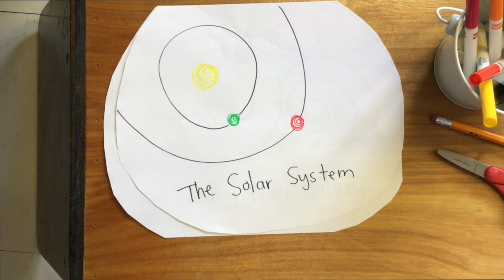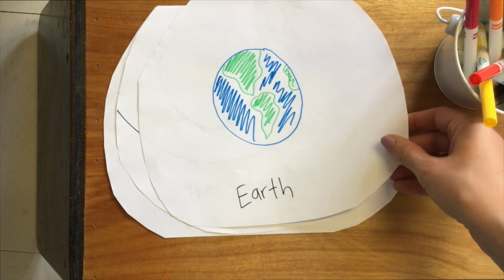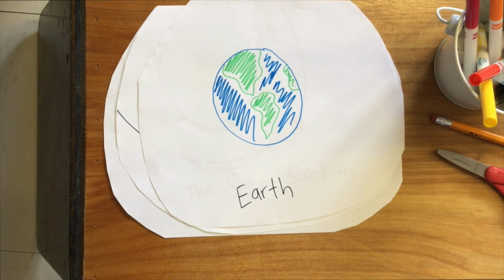As we go in from the Milky Way Galaxy, we have the solar system, a system of planets that orbit around the sun, the solar system. I'm going to cut out a page a little bit smaller than the solar system to make our planet, Earth. We learned a lot about Earth in the past few weeks. We learned about the different layers of Earth, how Earth is made up of living and non-living things, the atmosphere of Earth, and how to take care of our Earth.